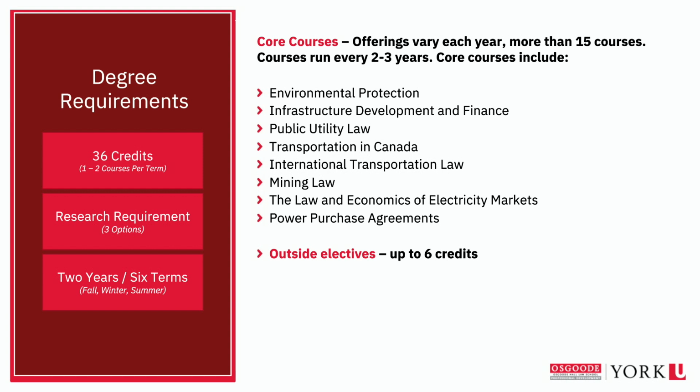It offers a number of different core courses that vary each year. Most courses will run every 2 to 3 years, and so the assortment of courses that you have exposure to would depend on when you're coming into the program.